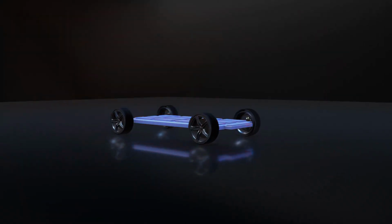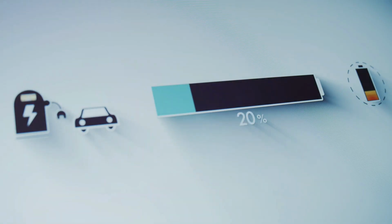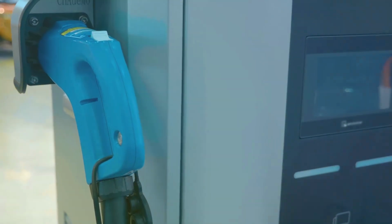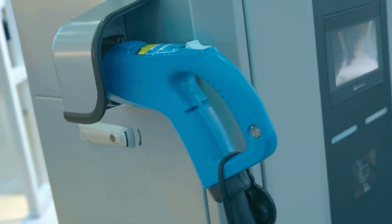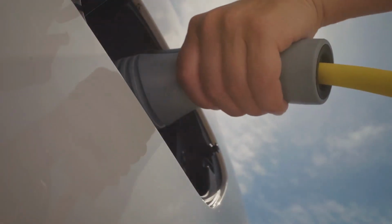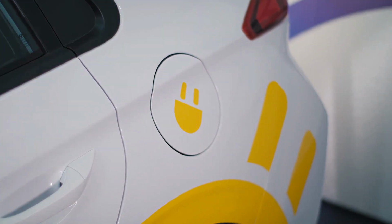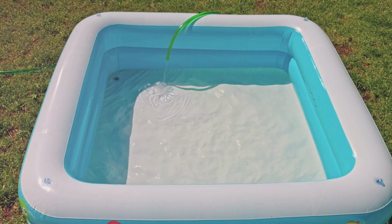Level 2 charging is where things start to get interesting. These chargers use a dedicated 240-volt circuit, similar to what powers your dryer or oven, and can deliver anywhere from 3.6 kilowatts to 19 kilowatts of power. This means you can juice up your EV significantly faster than level 1 charging, often in a matter of hours rather than an entire day. Think of it like using a garden hose instead of a teaspoon. Much faster and more practical for everyday use.